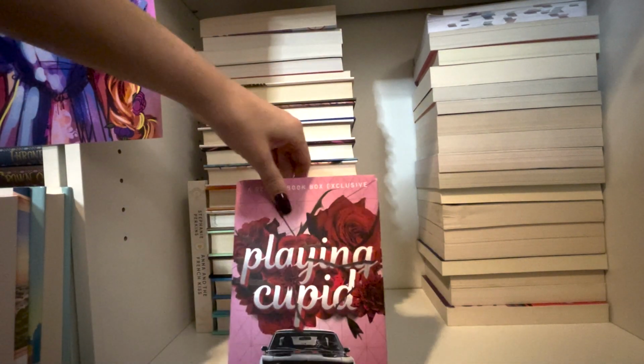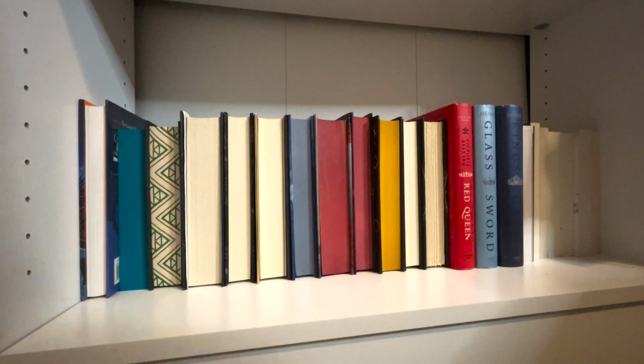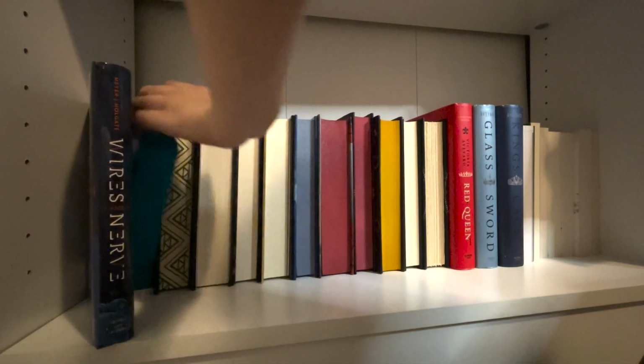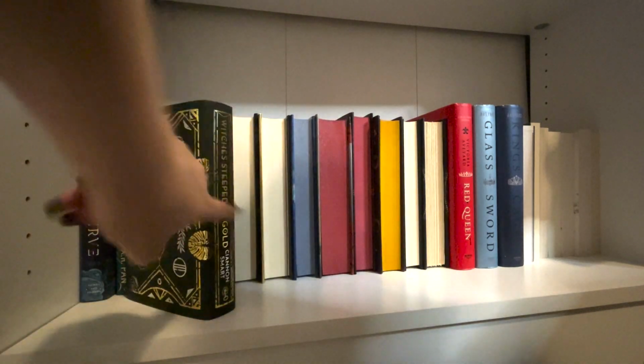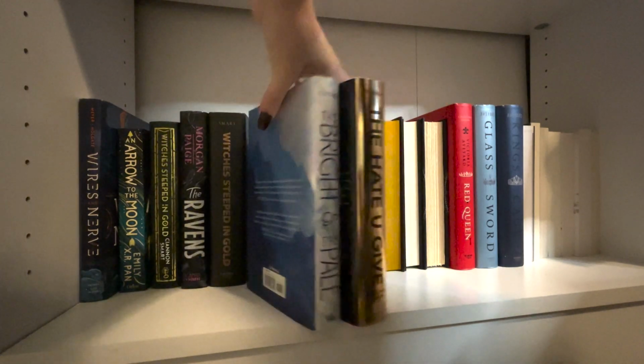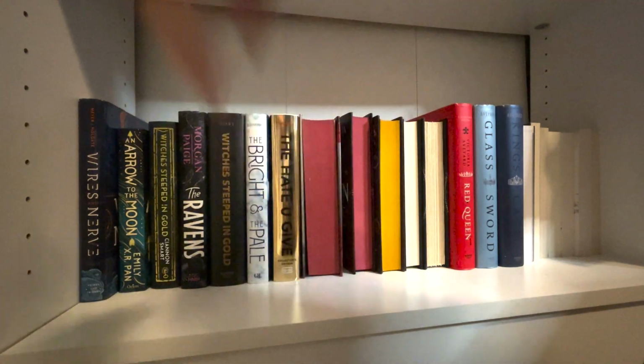some sprayed edges. To be honest, I don't remember most of what's on this shelf because I never reach for it. Wires and Nerves is down here. I forgot I owned that. Oh, I really want to read this, actually. The Witch's Teeth and Gold. Oh, there's another Witch's Teeth and Gold. I really want to read it. The Hate You Give, I really need to read.